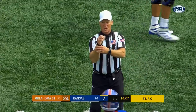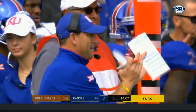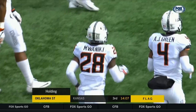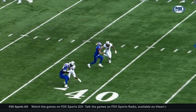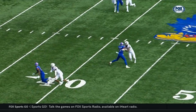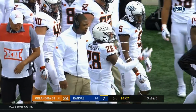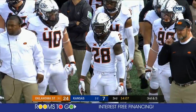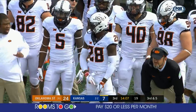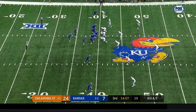Holding, defense, number 28, 10-yard penalty. Automatic first down. Tabo Mwaniki, the sophomore safety from Guyer High School in Denton, Texas, right there. The penalty moves the ball to the 40-yard line. Really, I mean, they take it right off the field. The only reason why you hold is because you don't feel like you're in good position, and so you grab. And so he's getting an earful right now from the secondary coach of the Cowboys.